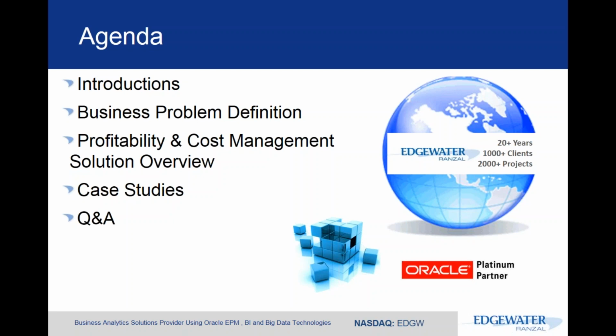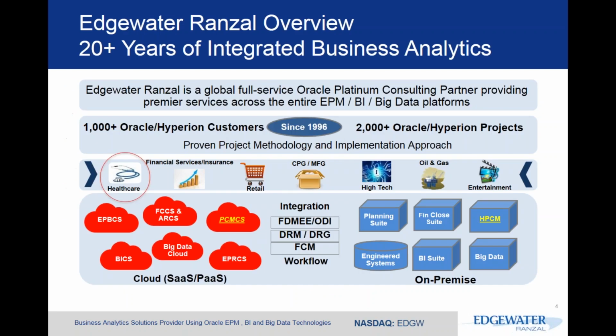Real quick on our agenda, we're going to do a brief introduction to our firms, talk a little about our thought leadership in this space. Then I'm going to turn it over to Russ to really get into the business problem definition for healthcare payers. A lot of change in the industry over the last several years, and we're anticipating more to come. So Russ will talk a little bit about that. I'll dive into an overview of the Profitability Cost Management solution itself, how it fits as part of a larger performance management framework. And then Russ and I will go through a couple of case studies showing how our customers have actually put this technology to use and some of the business benefits realized before wrapping it up for Q&A.